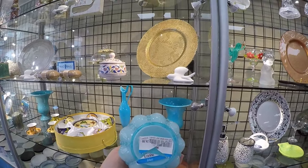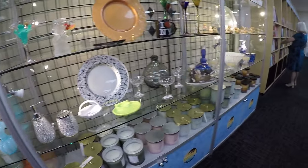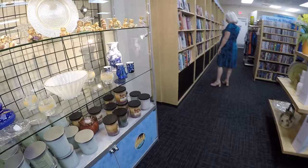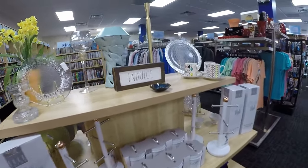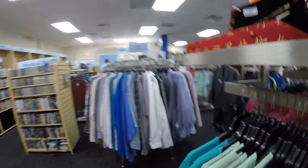But you do have to look everywhere, because look at this. This is a Fenton vase sitting on the shelf with new things. And this is what they do all the time. They mix new and old things together. I've bought some really good things here mixed in. I even bought, I believe, a piece of Lalique last time I was there, and it was just sitting on the shelf too. So definitely have to look at everything.